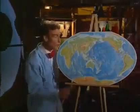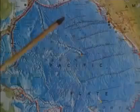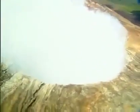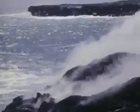Volcanoes usually occur where two tectonic plates run into each other. Like here's Mount St. Helens, where the Pacific plate is colliding with the North American plate. But the Hawaiian Islands are right here in the middle of the Pacific plate, with no other plates around. And the Hawaiian Islands are made of volcanoes. So how did they get there? Take a look at this. It's our drifting plate magma plume simulator of science. This is the Pacific Ocean. The molten lava solidifies. New land is formed.